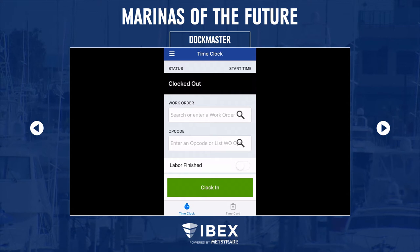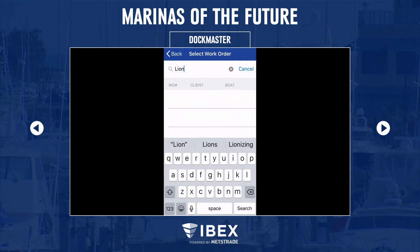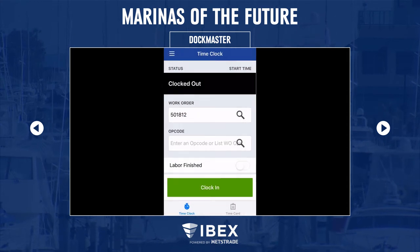Before clocking in, a work order and opcode must be entered. If the work order number is already known, simply key it into the work order field. Otherwise, a search can be initiated by entering a customer or boat name or a partial name, then tapping the magnifying glass icon. Tap once to select a work order and the number will populate the field on the time clock form. An opcode must also be selected.